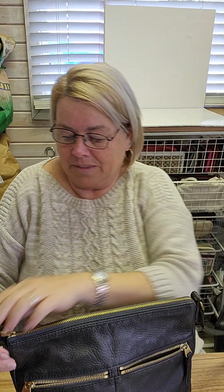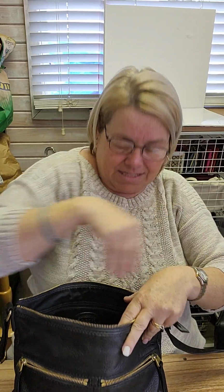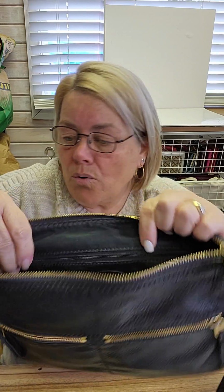You've got a couple of zippered pockets in the front. Very usable size. They go all the way down to the bottom. Then you have your interior. There's your Fossil plaque, your zipper compartment, and a couple of slip pockets right here. There is your Fossil branding. No key on this one, unfortunately.